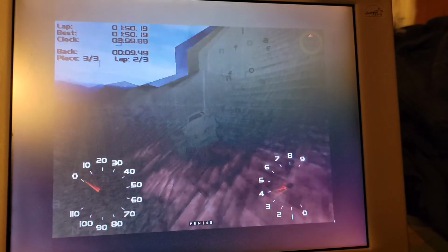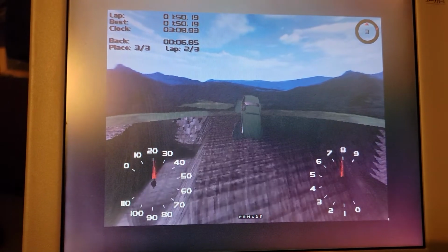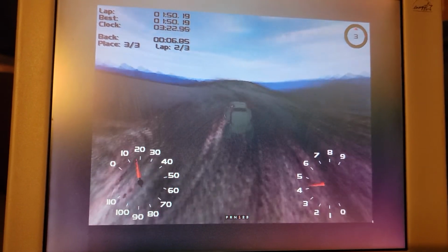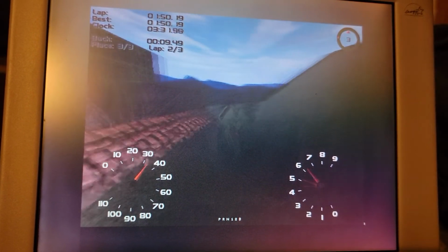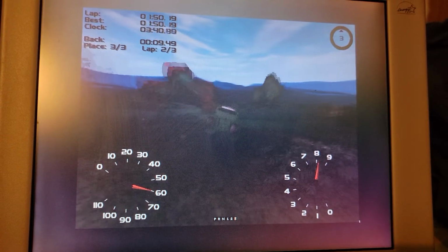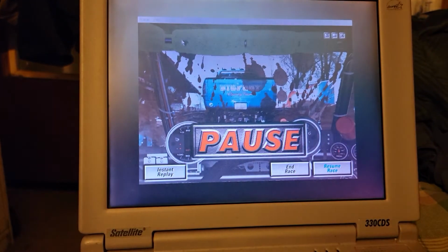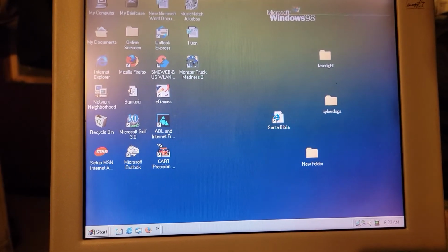So I can also change the view here. Yeah, it's not really rendering it very good. Okay, I think that's enough for that. I think I'm just gonna get out of this. So yep.